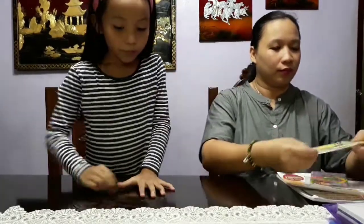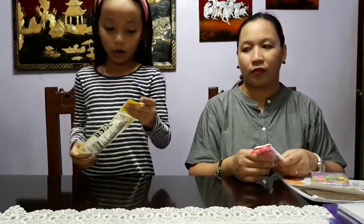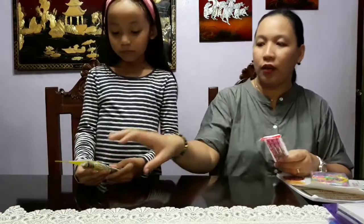Hello. I use this for coloring. Sometimes we use it for leaves: we put the leaves under, then we color it, then it's perfect. And my marker, Art Line marker. There is a gold and silver marker. Maybe I haven't seen one from this Art Line.